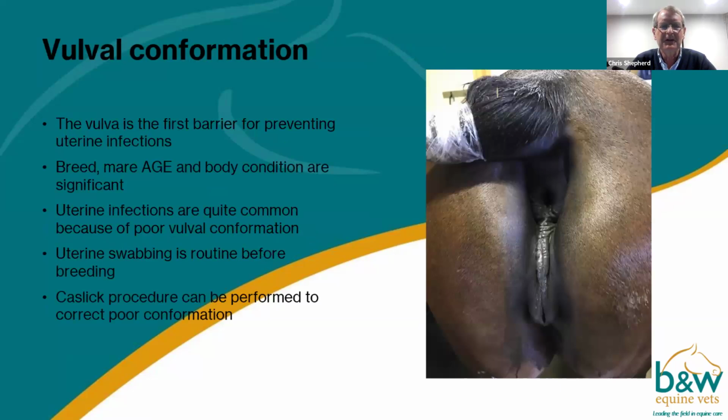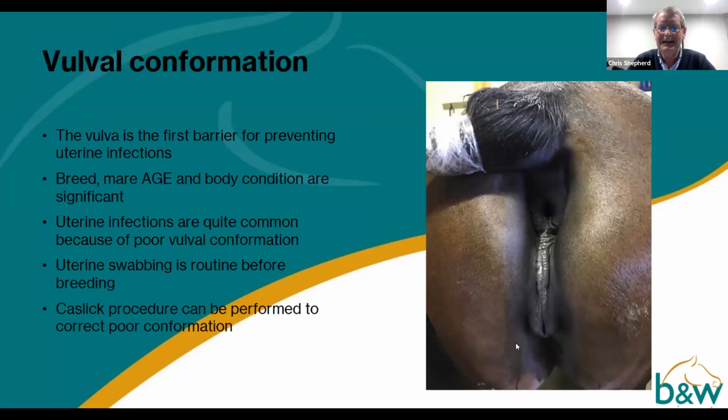So the reason that vulval conformation is so important is that it is the first barrier for preventing infection getting into the female reproductive tract. And basically, mares are quite a bad design, in so much that fecal contamination can very easily find its way through the vulva and up into the reproductive tract if the conformation is poor.